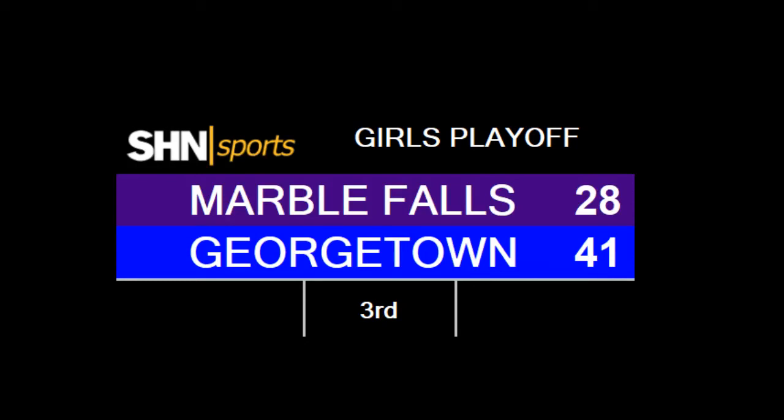Here's Harris with 12 seconds left in the third quarter. Pulls things up on the right sideline, leaves it for Isbell. Isbell almost has her pass stolen away, but it's chased down to the sideline by Knight. Cross court to Isbell. She lets a right wing three fly, and it's no good at the end of the third quarter. So, after three complete here at the campus of Liberty Hill High School, it's 41-28. The Georgetown Lady Eagles lead the Marble Falls Lady Mustangs.